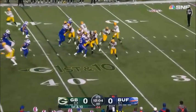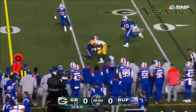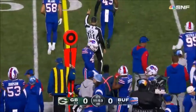Deguara in motion after the game's first down. Rodgers scans, flips it out to A.J. Dillon out of the backfield. Nice gain, very close to a first down as he gains 9 against this Buffalo defense.